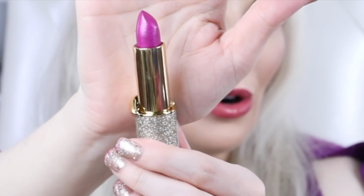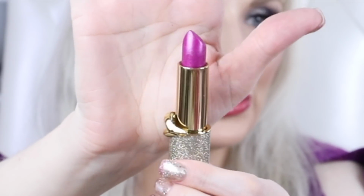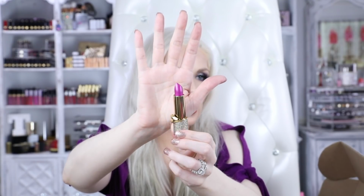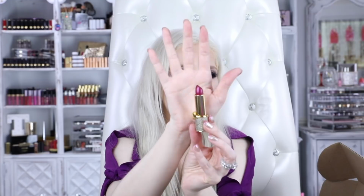Now we have BlitzTrance 074 Cyber Orchid. Cammy, this makes me so happy. Oh my gosh. I love blue-toned hot pinks like this with a neutral eye. BlitzTrance 076 Club Kiss. Excuse me one moment. Oh, what a beautiful berry color.